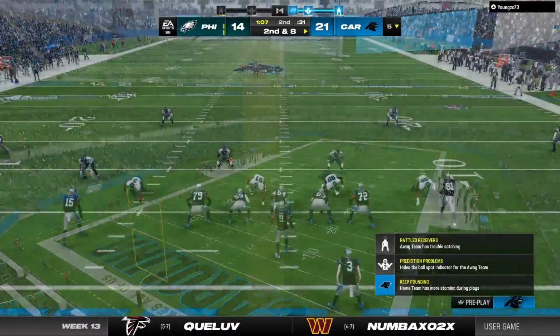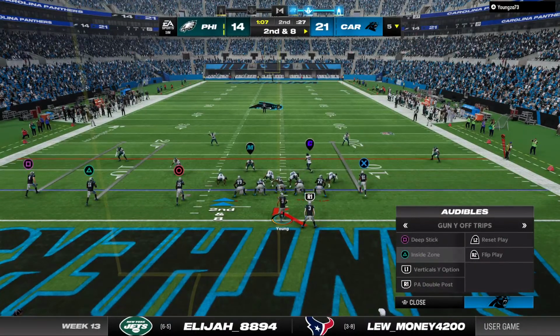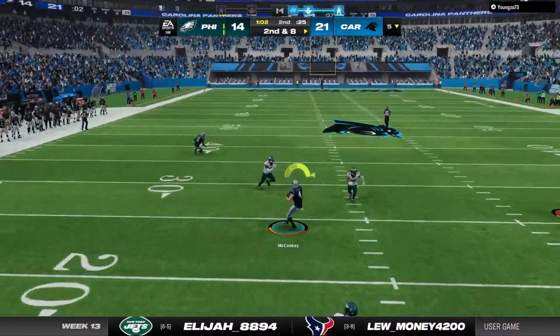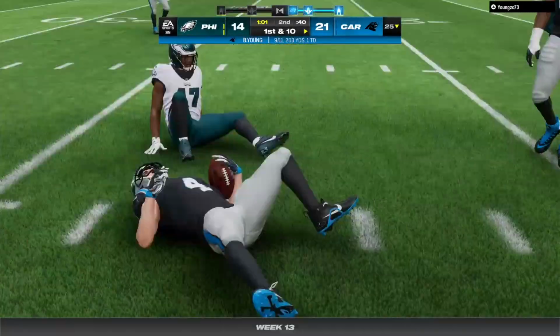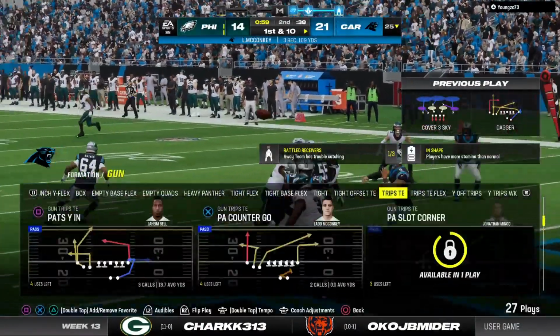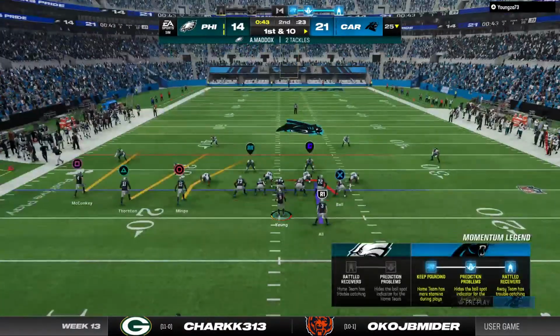On the set. Here's a 2nd and 8. Now Young. Oh, he's got a man wide open, complete. And all the way to the 25 before he's hit and dropped. That one a gain of 20 and a first down. And they were backed up to start the drive, but not anymore.